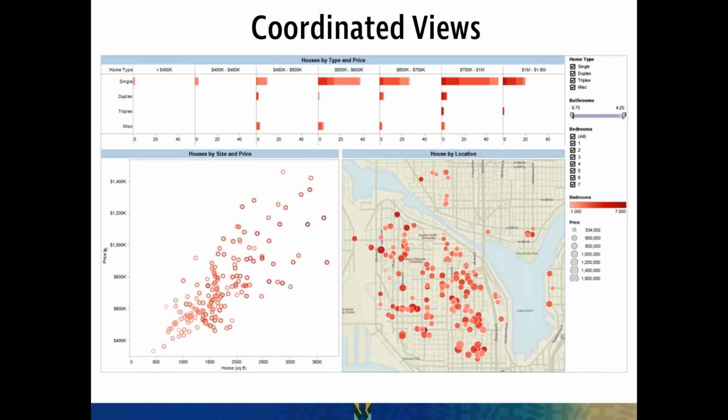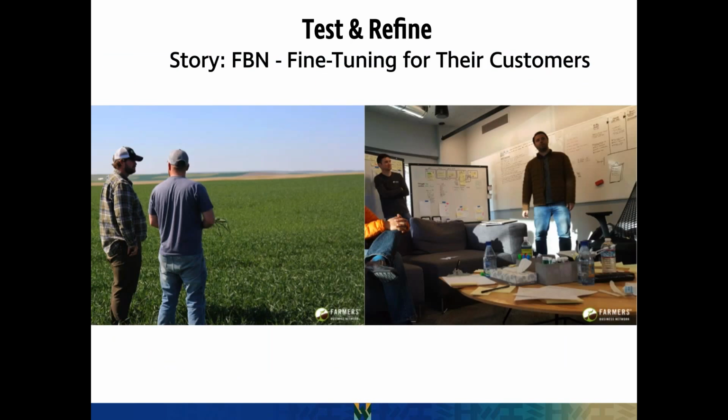I'm not going to go into this too much, but essentially this image here, this dashboard, shows three different types of images, but they are connected to each other. So you look at one, you highlight one type of one thing on, say, the scatter plot or the map, and it will render the appropriate image for that section in all the other parts of the dashboard. Sorry, I'm going to skip over this one a little bit in the interest of time.